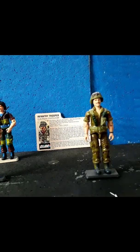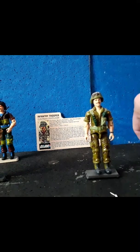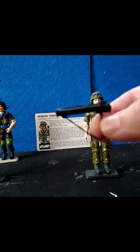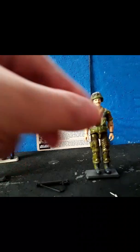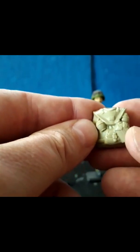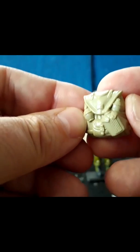So let's take a look at his accessories. He did come with a rocket launcher. His backpack, very nice detail on the backpack. He has a little canteen on there, two sculpted on, looks like lemon grenades, a flap that goes over the front. Of course, it has the peg on there. Nice detail for its time. You know, they put additional straps here on the front so you could attach a blanket or a sleeping bag to. And I really like the sculpting on that. The detail is very, very good.